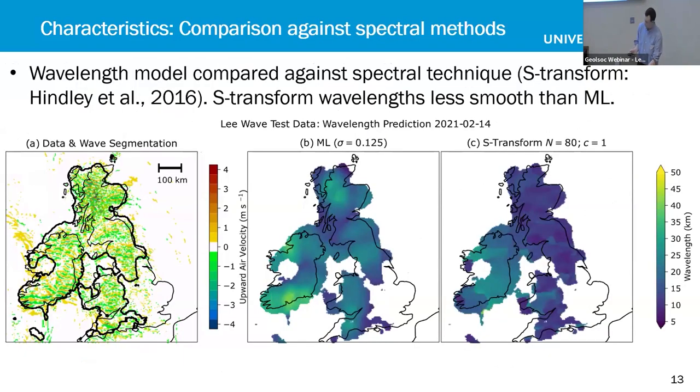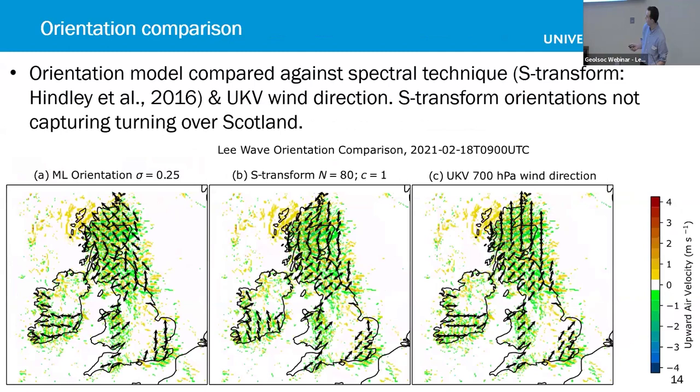Here's just a couple of plots for the ML model versus the S-transform. You can see it's quite blocky here, whereas the ML spits out much smoother characteristics, which is quite nice to see. It was also nice to see that they're vaguely in line with what we expect. We roughly expect wavelengths of about 5 to 35 kilometers, so the fact we were getting wavelengths of that sort of length, similar to the S-transform, was nice to see. And the same for the orientation.